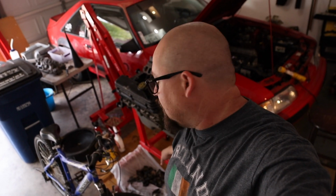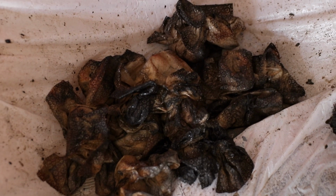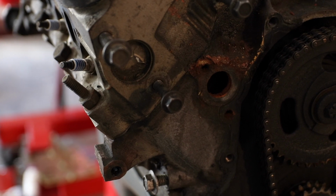But yeah, and still working on the bathroom. So this is kind of on the back burner. I've just been cleaning it. As you can see on the floor there, I've had a lot of oil and grime. I mean, this engine's probably 20 something years old, 25 obviously. So yeah, it's pretty dirty.